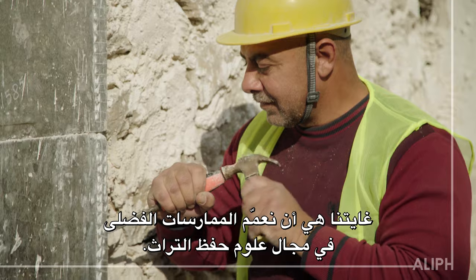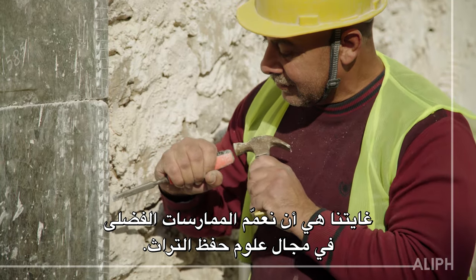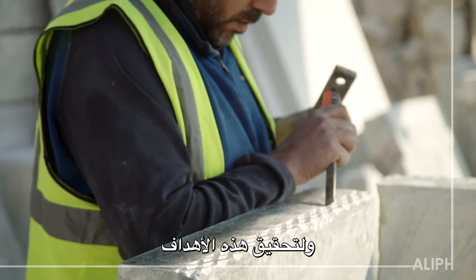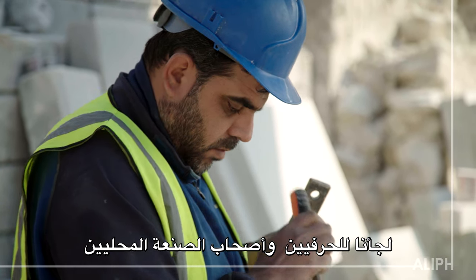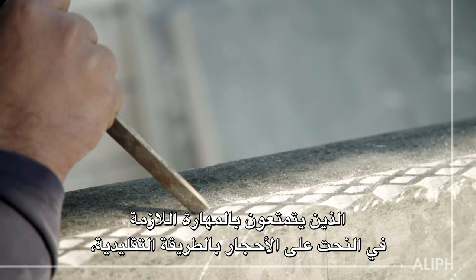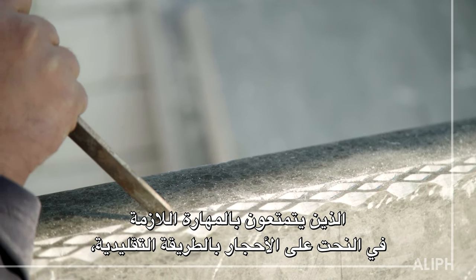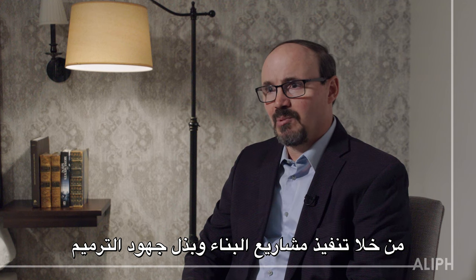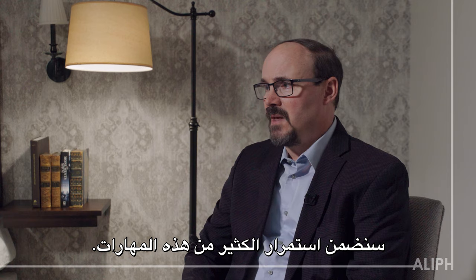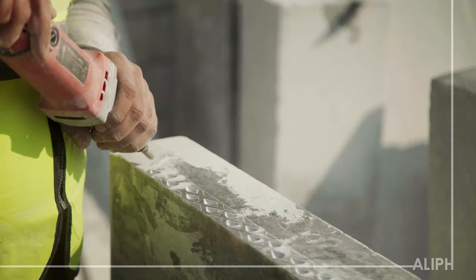We want to bring best practices in conservation science to achieve those goals. We employ local artisans and craftspeople who are skilled with these traditional methods for stone carving, plaster work, and construction. Conducting these construction projects, these restoration efforts, we're also ensuring that a lot of these skills are not lost.